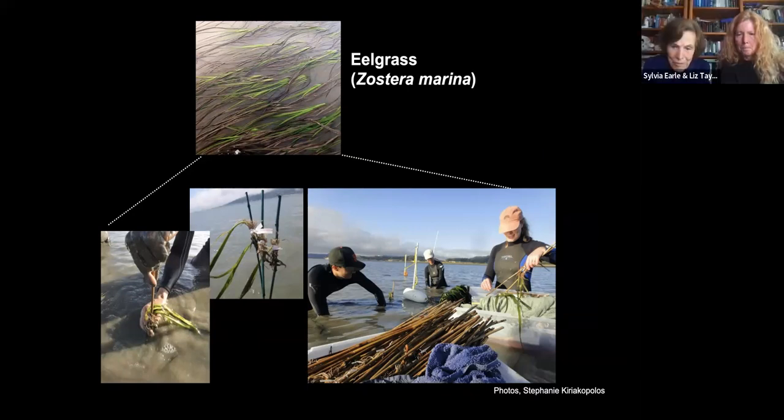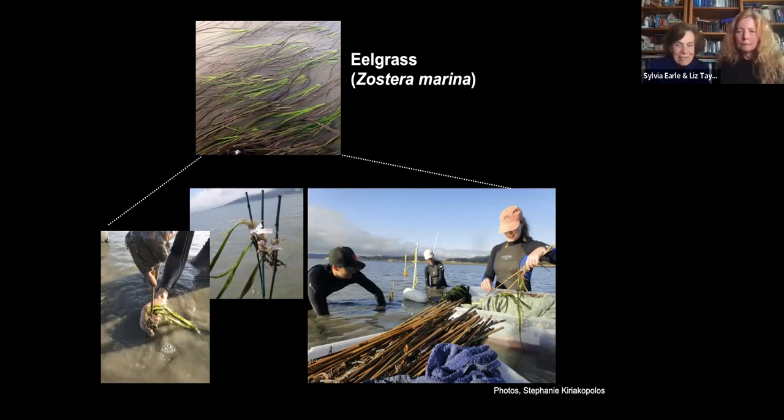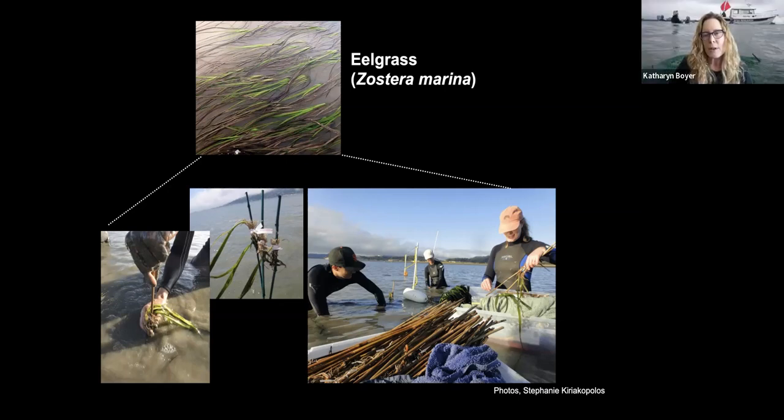Where does the healthy seagrass come from that you plant? There's about 3,000 acres of eelgrass in San Francisco Bay, and the largest bed is about 1,500 acres all by itself. Wow. Yeah. So there are nice, healthy eelgrass beds in San Francisco Bay.